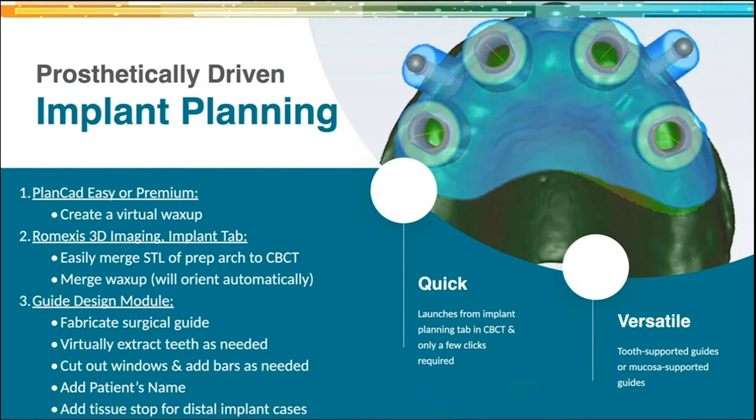Within the 3D imaging implant tab in Romexis, you can take the virtual wax up file and the STL of the arch and merge that to the DICOM file with a couple clicks of a button that I'll show in just a minute. And again, because it's housed under one software, it knows how to orient itself correctly. And then from there, you can fabricate your guide.